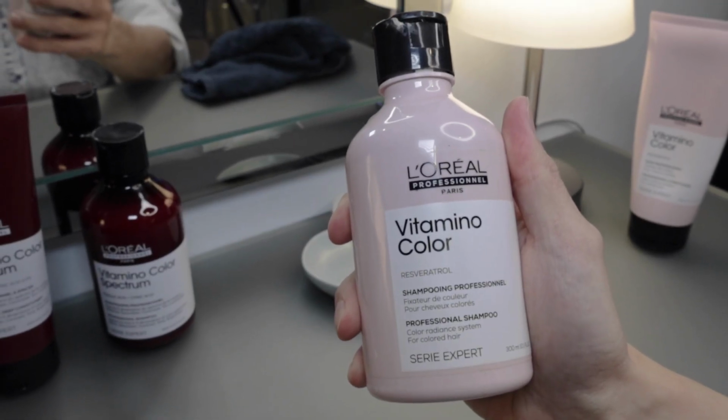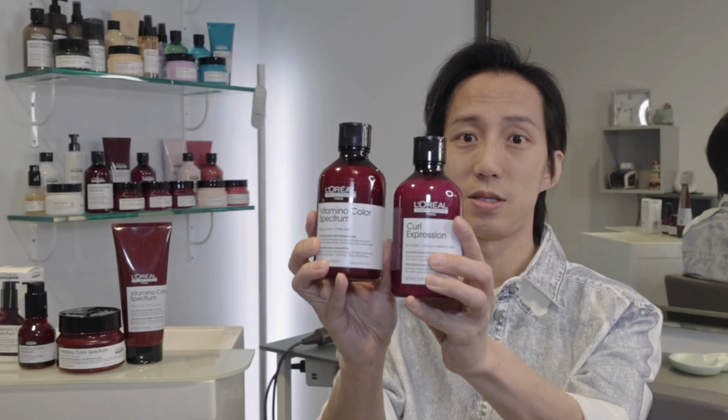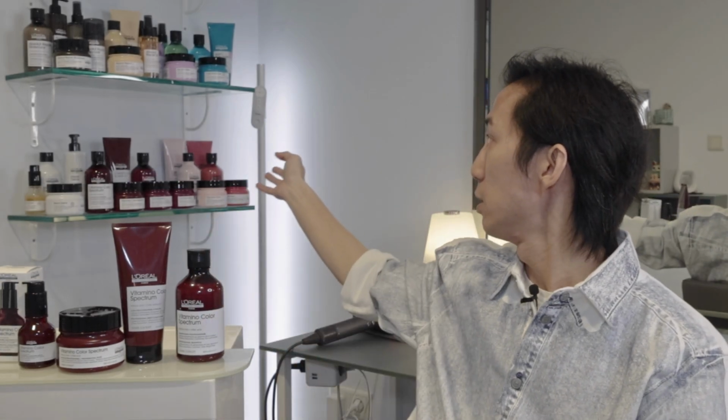First thing, I'm super happy to find out that we are getting a new color protection range because personally, I think it's high time the Vitamino color range needs an upgrade. And here we are with this new Vitamino color spectrum, but what is up with the color of the bottle? I mean, the color is so similar to the curl expression. Why can't we have another shade of pink instead, like, you know, those ones back there?